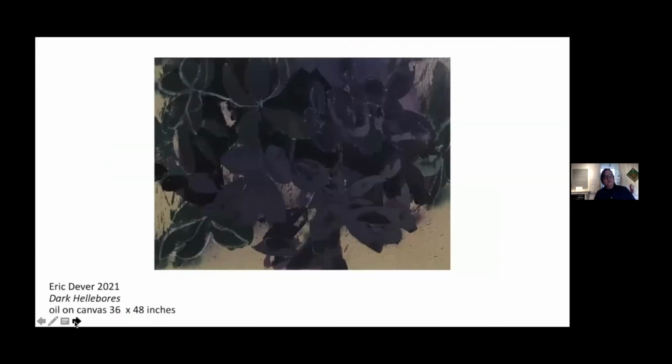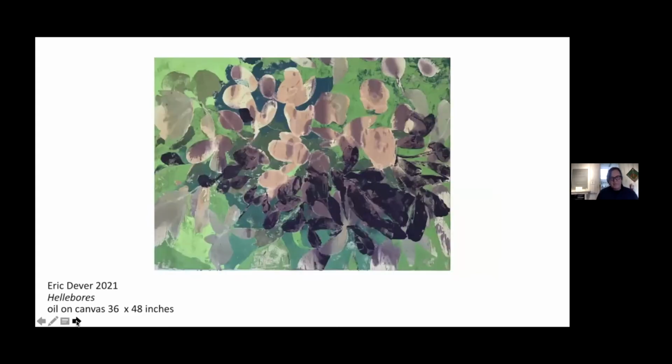Hellebores are among the few flowers that bloom in the winter with blossoms under the snow, and it's happening now. I began this painting drawing with oil pastel on the linen, followed by sprayed paint on the surface, then more poured paint, working both back and forth with brush and knife. Here's a more chromatic version of the same subject.